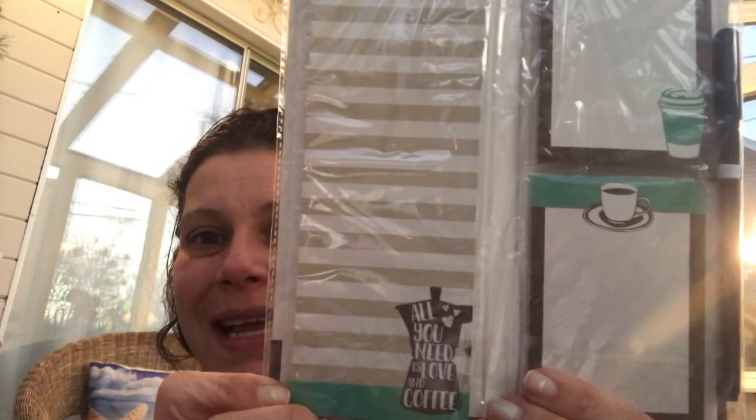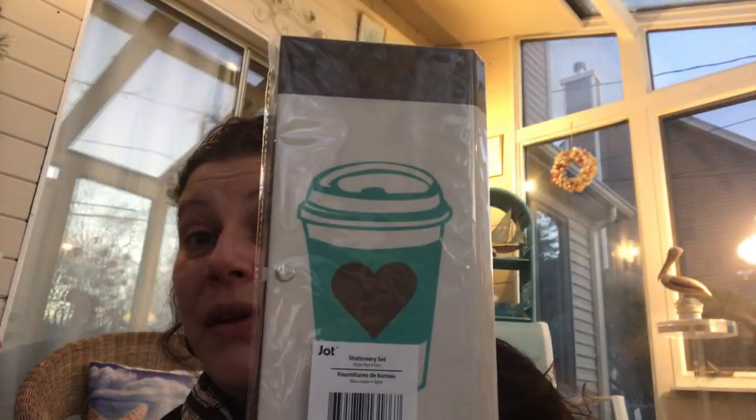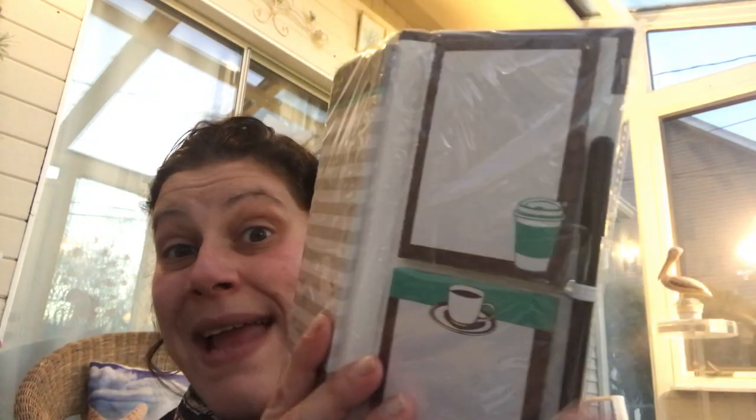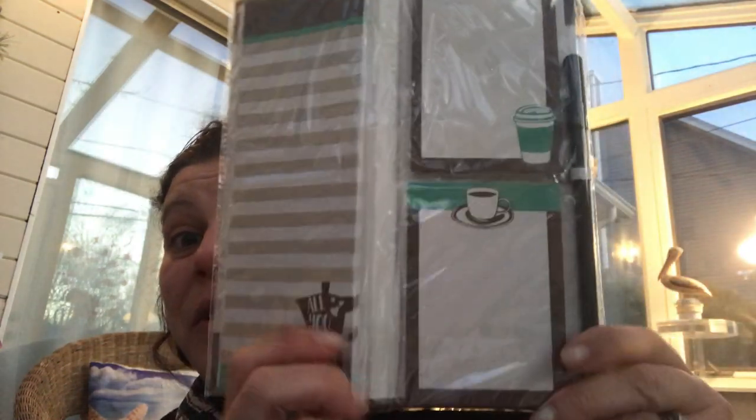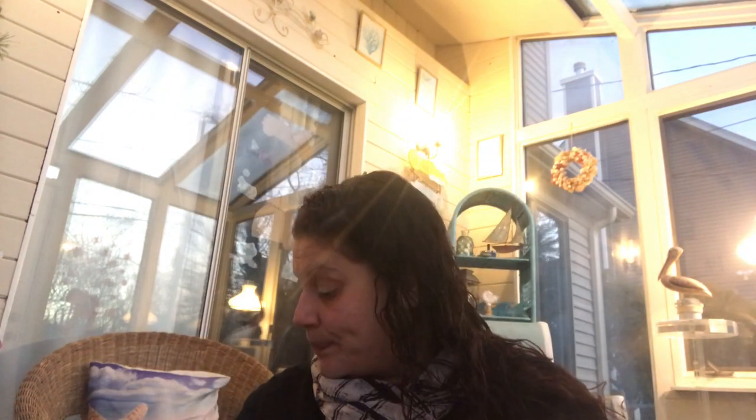Isn't that so cool, though? It's got this list. It says all you need is love and coffee. It says coffee's always a good idea. It's this nice hard cover. It even comes with the pen, a little pen holder, and these two little pads. So cool. So I got that.